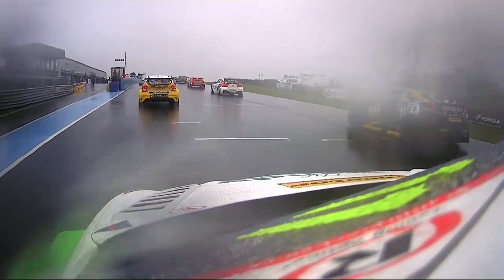On board with Rob Austin at the start line, not too much wheel spin, gets a good start. Now, wheel spin actually came in second gear, but he's away now. That was a very good start, but look, he's lifting off well before the braking point, just because he can't see. Can't see anything. Wheel spin again as he gets back on the throttle.